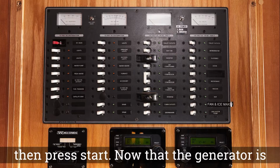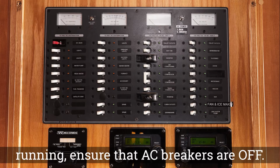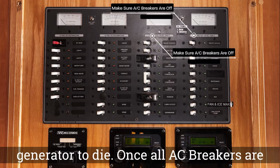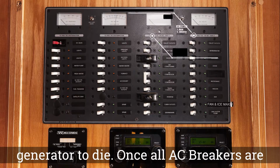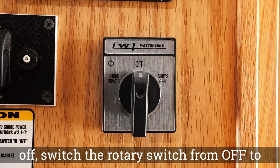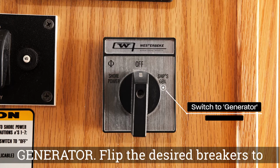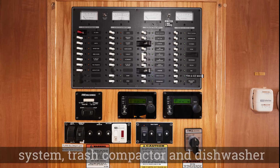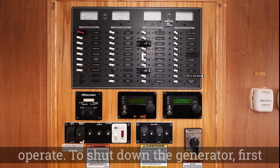Now that the generator is running, ensure that AC breakers are off. Loading the generator can cause the generator to die. Once all AC breakers are off, switch the rotary switch from off to generator. Flip the desired breakers to on to use them. The hot tub jets, HVAC system, trash compactor, and dishwasher require the generator to be running to operate.